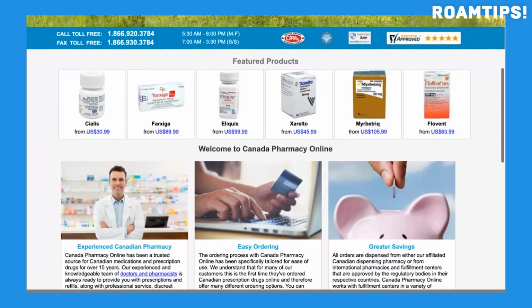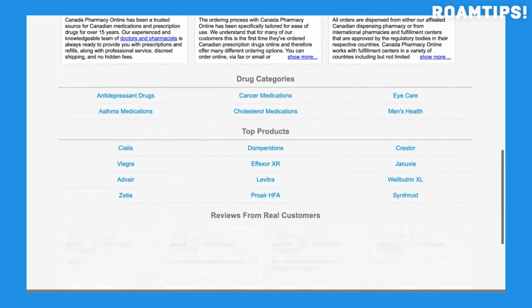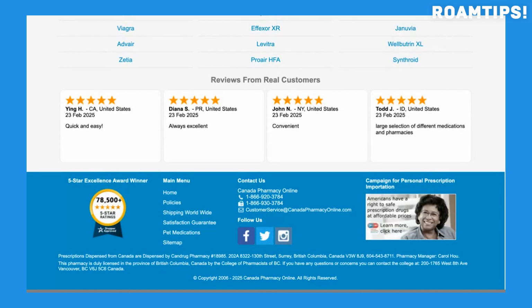Canada Pharmacy Online is a reputable online pharmacy offering prescription and over-the-counter products. It's perfect for saving money on meds without sacrificing quality. Whether managing a health condition or restocking your cabinet, it's a convenient and secure way to get what you need.